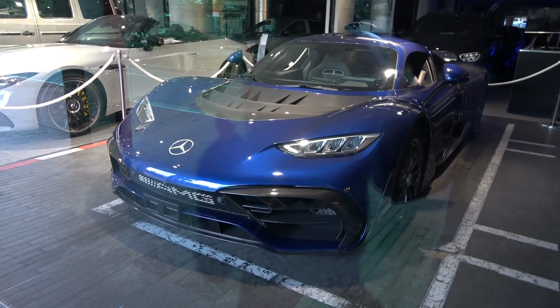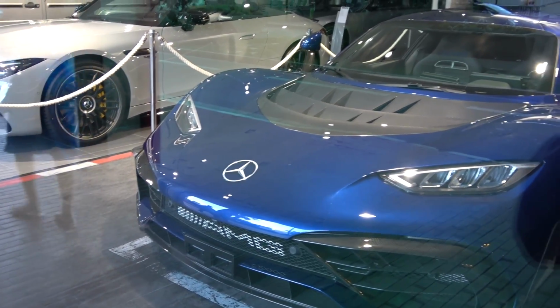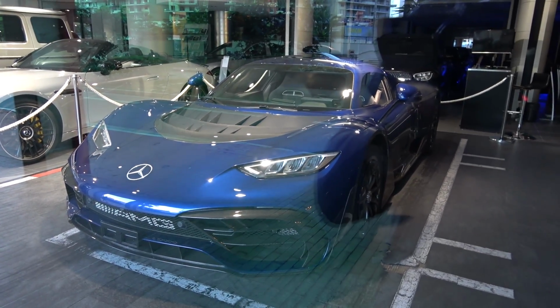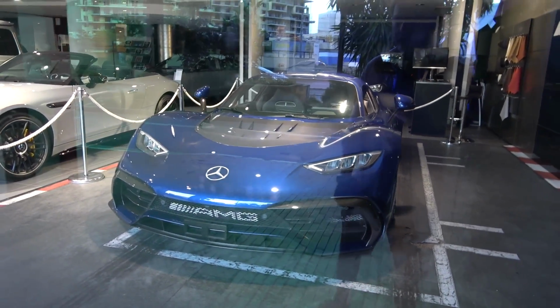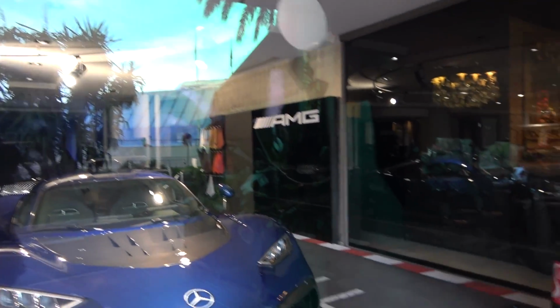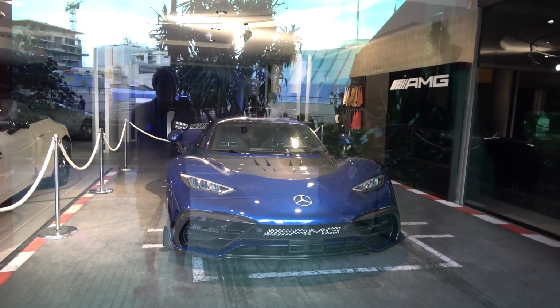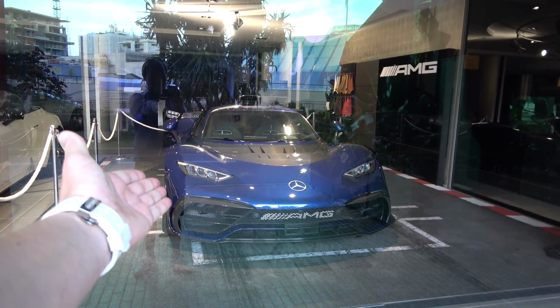Distinct Mercedes identity at the front. The painted star over the nose. This is just really cool. I think that's my highlight, even though I'm looking at it through glass, and very smudged glass. Look at how many people have peered up against this to see it. That's crazy. But yeah, AMG ONE in Monte Carlo.